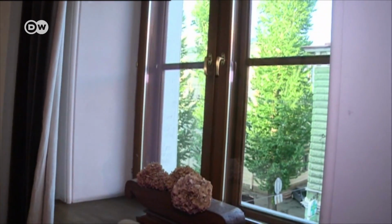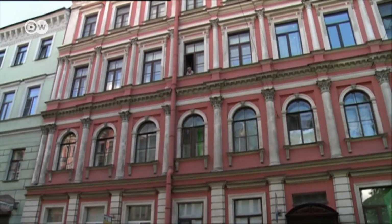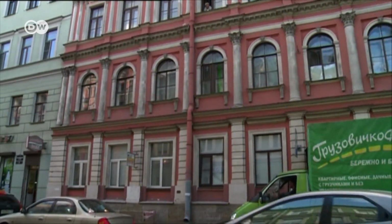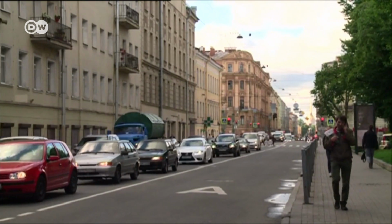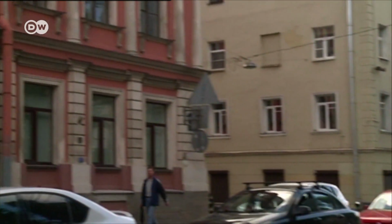In Soviet-era communal apartments such as this one, several families would share the kitchen and bathroom, as is still the case with almost half the apartments in this building today. Nearly half the structures in this area have protected status.